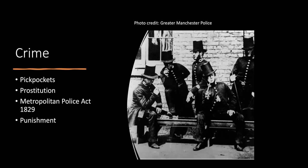So basically, with this rise in crime and disorder, the main response was to increase the severity of punishment. So with children, even having the same level of punishment as adults, which seems quite harsh. And for the first time in history, prisons became the main form of punishment in this period. Hard labor was a common punishment. Many Victorians believed that having to work very hard would prevent criminals from committing crime in the future. And many criminals were sent to the penal colony of Australia for hard labor.